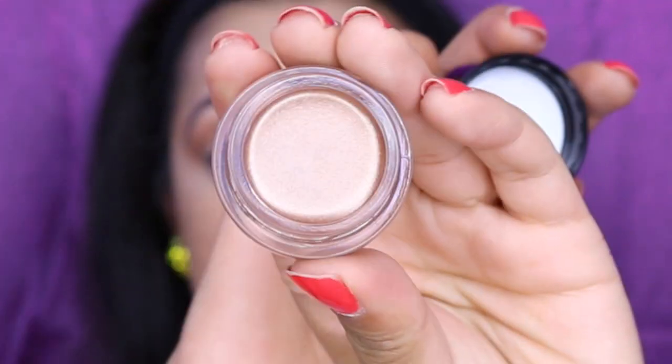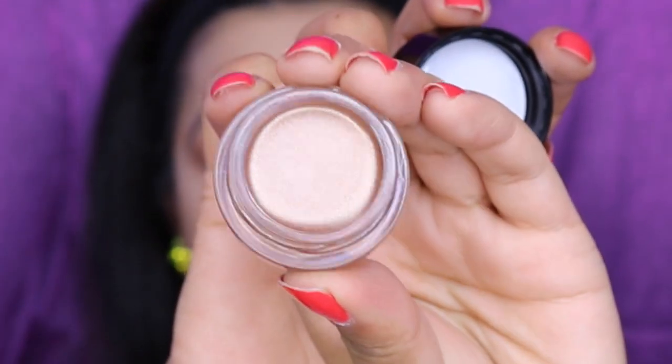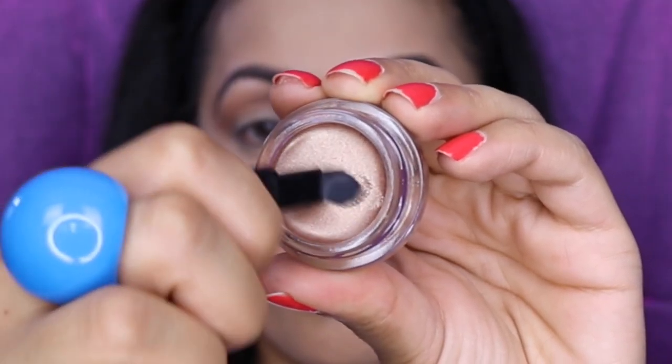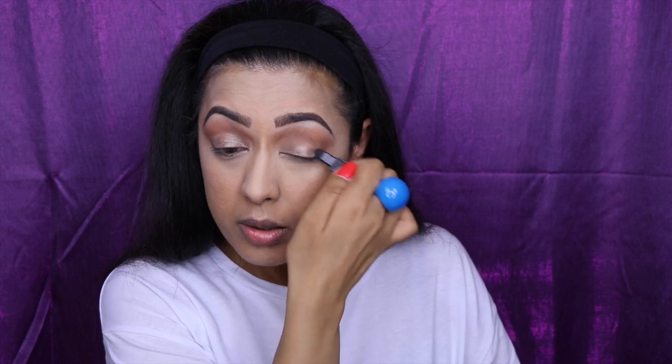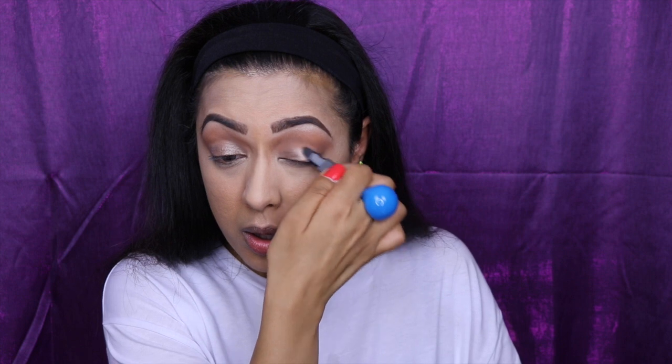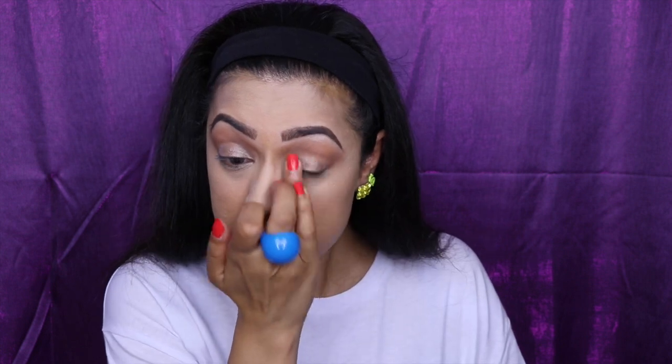Then I'm going to be using the Revlon cream eyeshadow, the Revlon Color Stay cream eyeshadow, and it's got a little brush with it. It's in the shade 700, I think it's like a gold. I'll list it below. It's a cream eyeshadow, and I'm using the funny little brush to apply it all over the lid, and then I'm using my finger to blend it all out so that there are no lumps or bumps which can happen with cream eyeshadows.